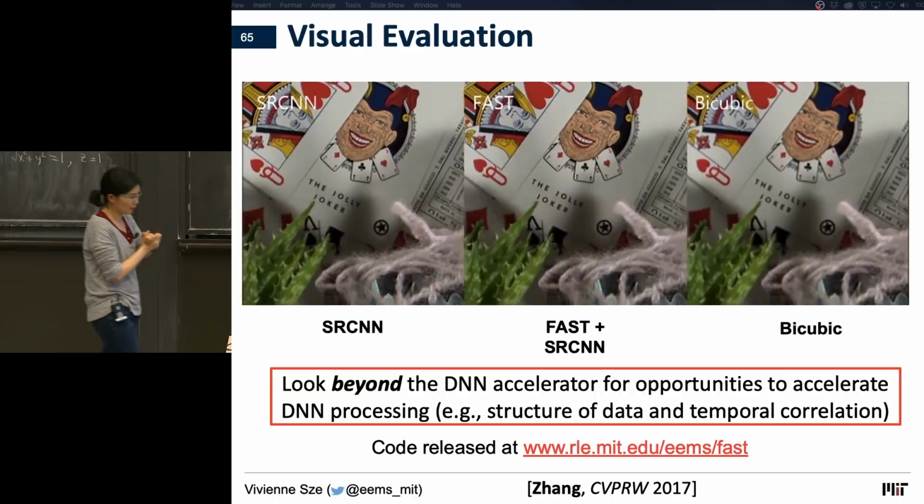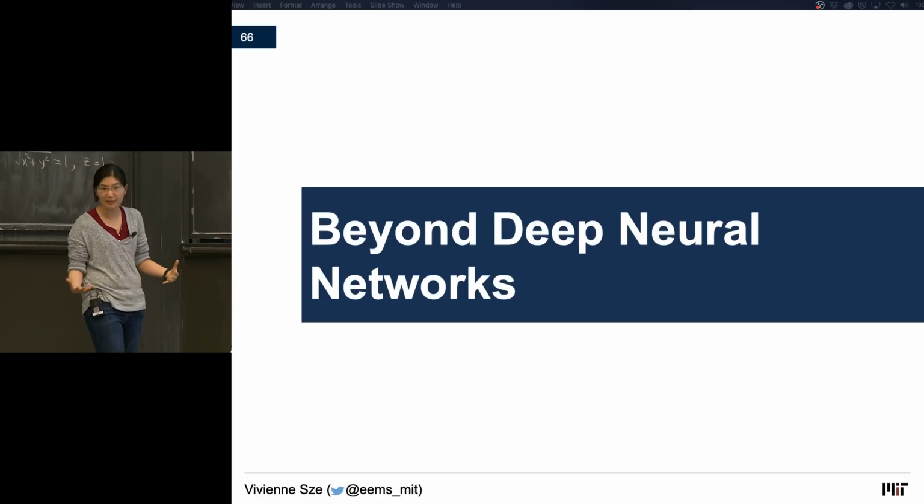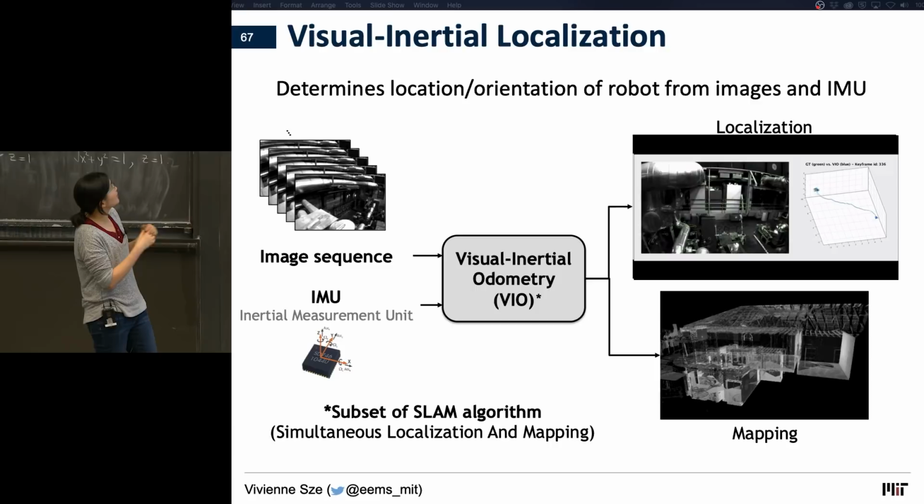To end this lecture, I just want to talk about things that are actually beyond deep neural nets. I know neural nets are great, they're useful for many applications, but I think there's a lot of exciting problems outside the space of neural nets as well, which also require efficient computing. So the first thing is what we call visual inertial localization or visual odometry. This is something that's widely used for robots to figure out where they are in the real world.